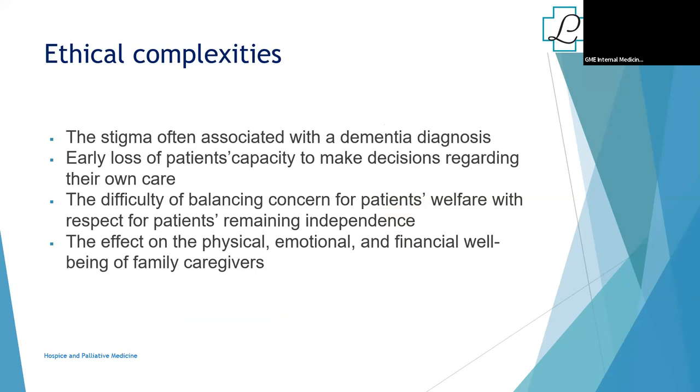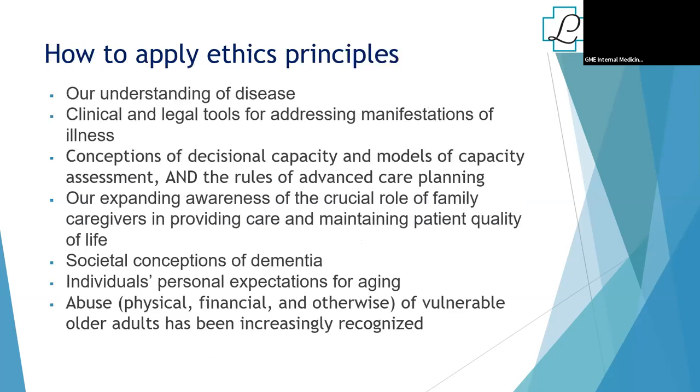It's very difficult actually to balance the concerns for the welfare of patients with dementia while at the same time keeping the patient's independence. But I brought an example for you. It's possible when we talk to the family and explore the patient's and family's goals and values. And so, the next slide.